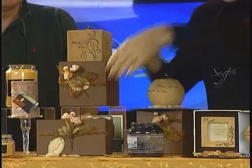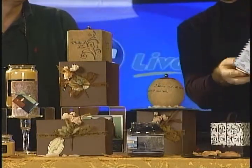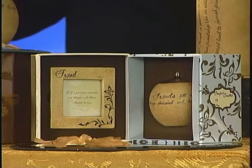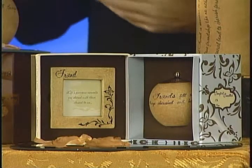When you open the boxes, like this one here, this one says friend on it, and a little message, and it comes with a little picture frame and the little tea light holder candle on the other side, and it comes in this neat little hinged box. There we are. Isn't that beautiful packaging? That's very cool. Now wait till you get a load of this one. This is my favorite. I'm going to give myself one of these. Well, we're highlighting just this one right now. That does look nice.